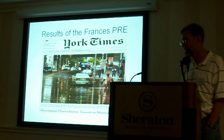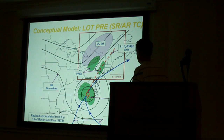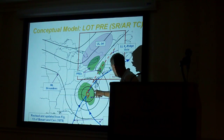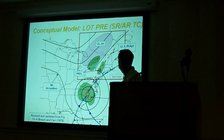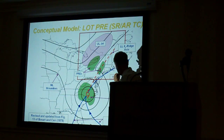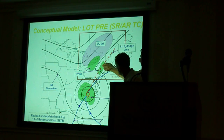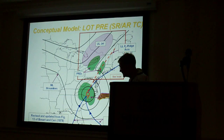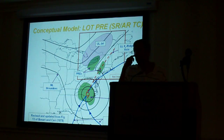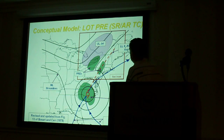So how do we get these funny looking things? Well, you get one thing, tropical cyclone rainfall. You get another one somewhere with the upper trough, and the orientation can differ. We'll show that a little bit later. You also can get something near the theta-E ridge axis, and that's an area where you very often have destabilization occurring, so you can get an extra little boost of rainfall.